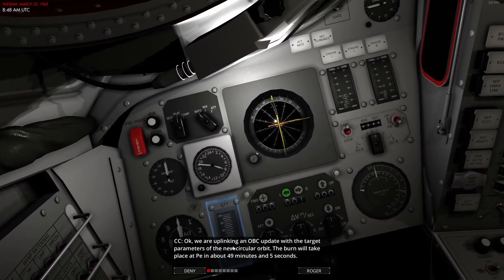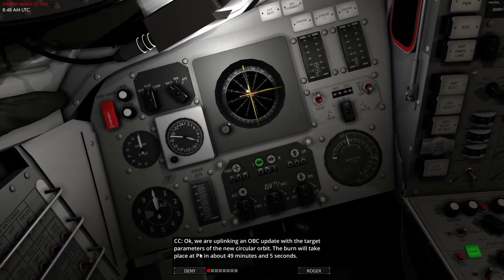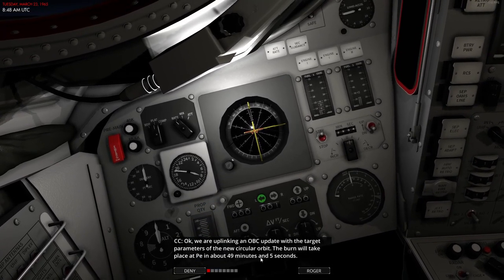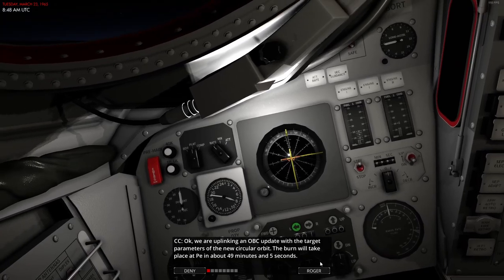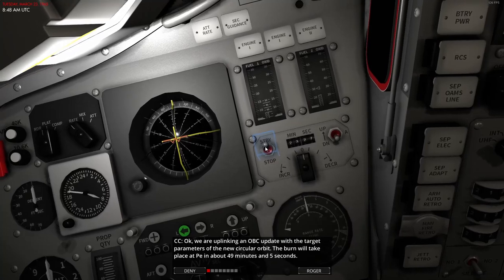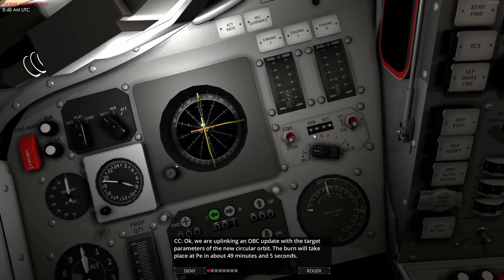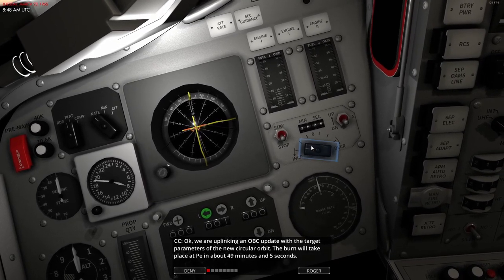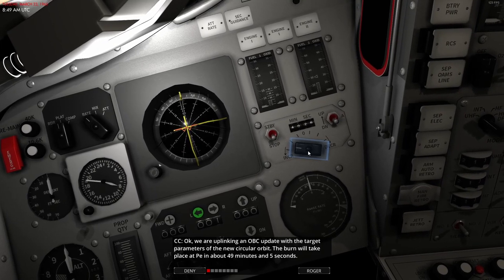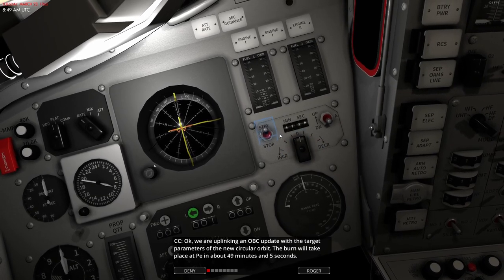Okay, we're uplinking an OBC update with the target parameters of the new circular orbit. This burn will take place, excuse me, at periapsis. Perigee in about 49 minutes and 5 seconds. Okay. 49 minutes and 5 seconds. So, if I set this to about like 49 minutes. Well, it'll be about 48 minutes by the time I actually get up here, isn't it? That should be about right.